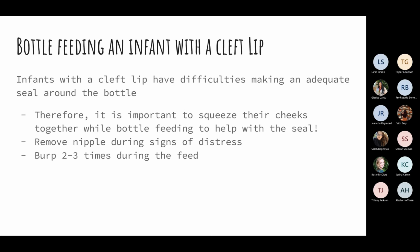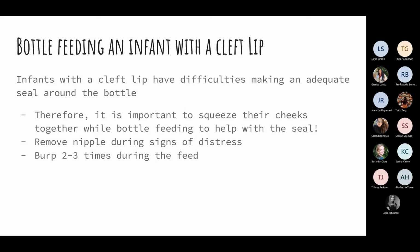I don't know if anyone's ever, in your mom baby rotations, cared for an infant with a cleft lip, but these patients might have a little bit of a harder time with feeding. And really the issue is making that seal around the bottle. So what can we do? We're going to really help squeeze their little cheeks together, and this is going to help them form that seal.